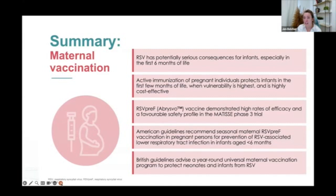In terms of the opportunity to immunize individuals in Canada, if it's not part of a publicly funded program, it would really be a shared decision-making process, having that conversation with pregnant individuals as to whether or not they'd look to immunize off-season if it was more of an elective decision and not a program-level recommendation.